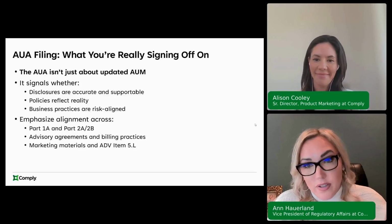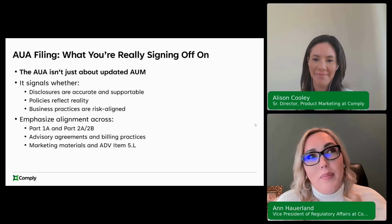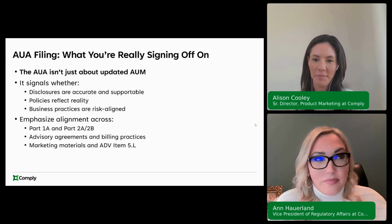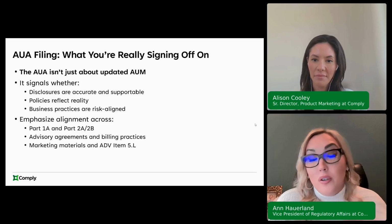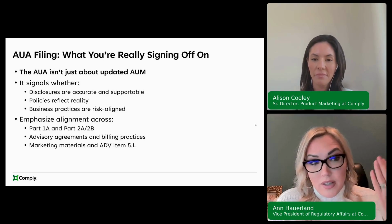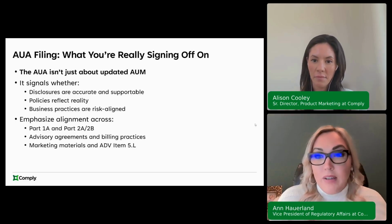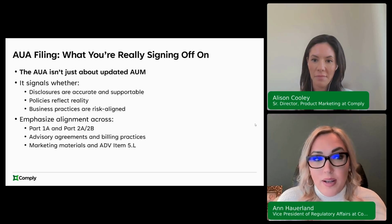there's a lot going on the first of the year. I wouldn't expect you to file your annual updating amendment in the first two weeks of January, but a lot of advisors struggle getting that information from their custodians. Or if they're working with third parties, how are they able to trust the information that they have? So, like you said, for the person who is either filing their annual updating amendment for the first time or this is your 11th time, make sure that you have a good process at this point.